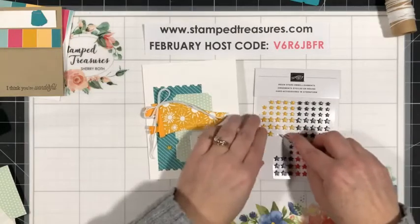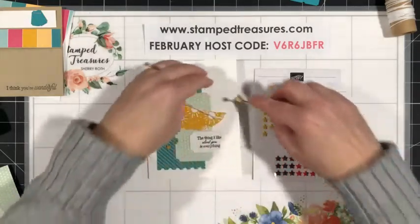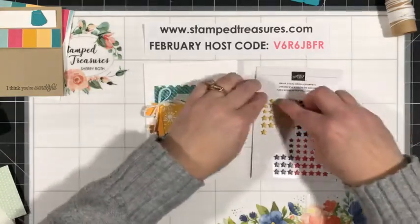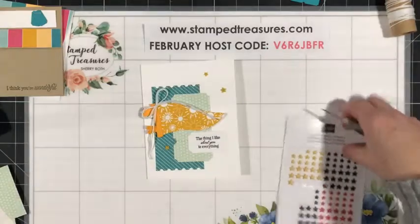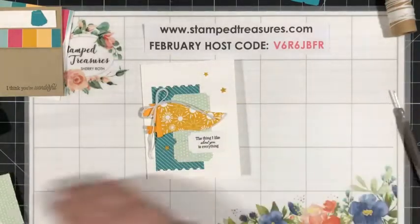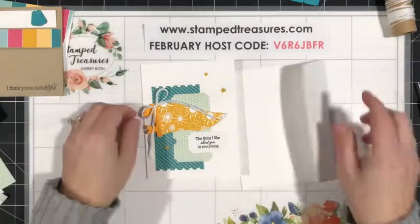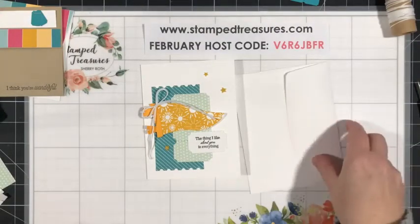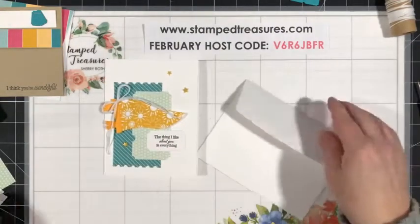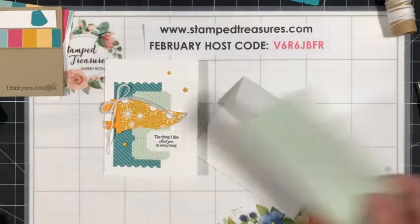So I'm going to use the yellow and just add a few stars on here. And look how cute that card is. So cute. And like I said, with these dies the name is deceiving. Sports event dies. This is not sporting related at all, right?